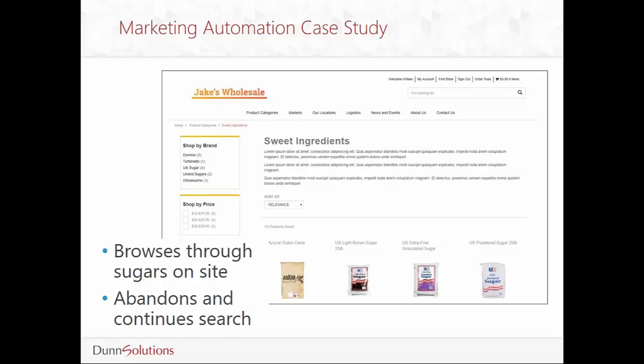She sees a pop-up on their website and ends up deciding to go ahead and join their mailing list to see if they have any promotions coming up. She eventually abandons Jake's wholesale website and returns to Google to continue her search.